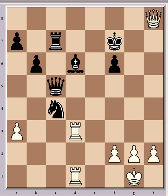Better here was bishop d6, where it's completely equal, although Black's king is still insecure. But even though the king is insecure, there are no direct threats for the moment, and the d-file is not as effective for White because it's blocked by Black's pieces.